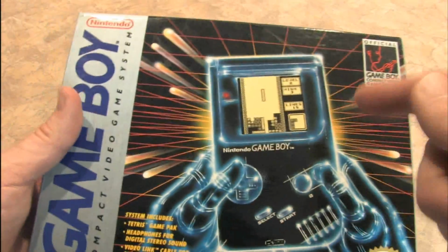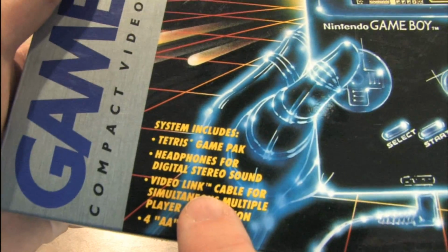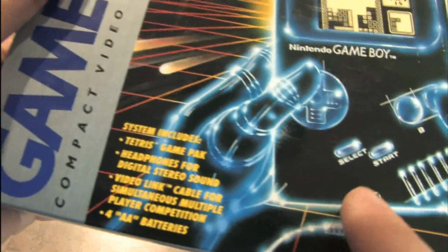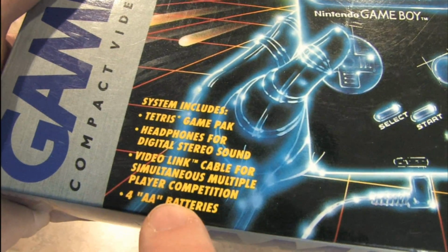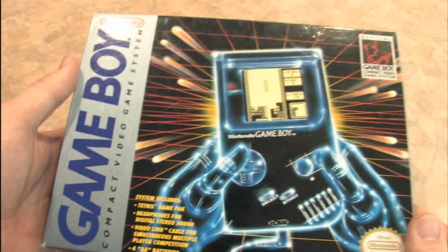With the Game Boy in its stylish box, look how much better the boxes for these things were back in the day. You get Tetris, headphones, they actually gave you headphones for digital stereo sound, none of that analog crap. Video link cable for simultaneous multiple player competition. Now they would charge you an additional fee for all of that. And 4 AA batteries, oh come on. Does this still have the batteries? Because I could use some of those.